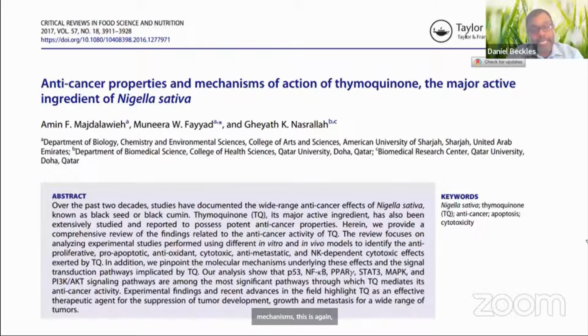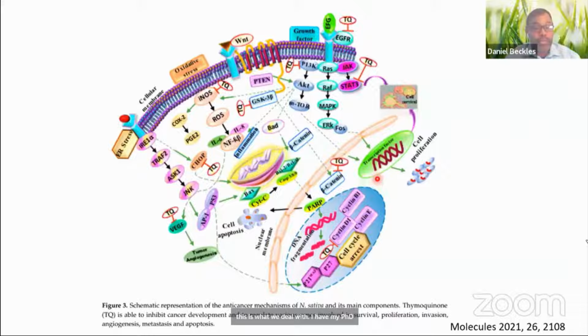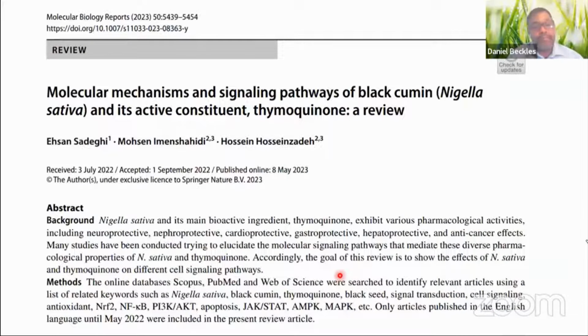So again, looking at all the mechanisms, this is zoning in on all the different pathways in the human body. And I just want to show you this, because this is what we deal with. I have my PhD in molecular biology, and this is what we spend most of our time looking at. And you see TQ identified as the inhibition step. I worked on the JAK-STAT pathway in my PhD 15, 20 years ago. So again, looking at all the different pathways that can be involved, all of the pathways so far show that black cumin seed inhibits cancer at every single step in this pathway that shows you here. So very excited to basically look at this review.